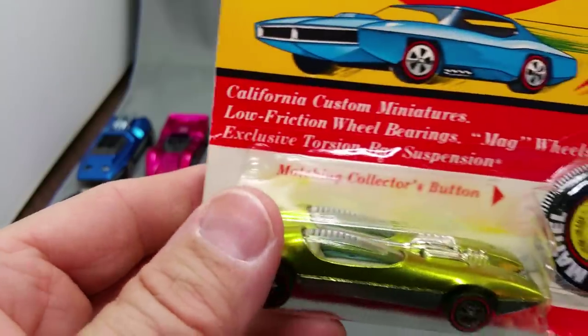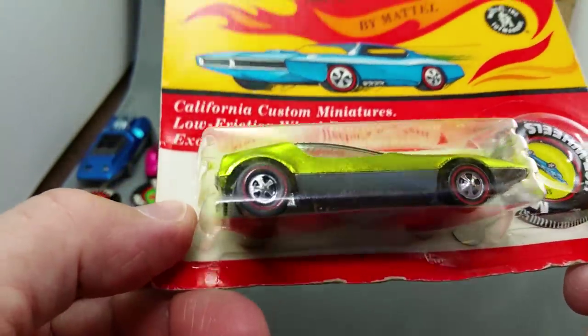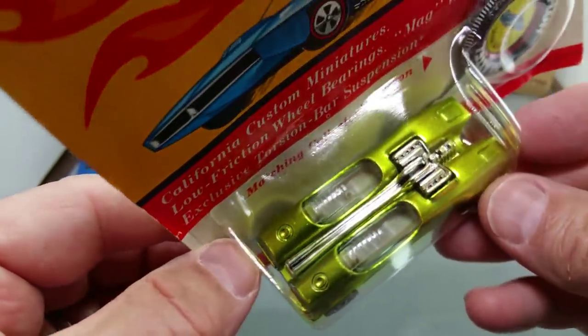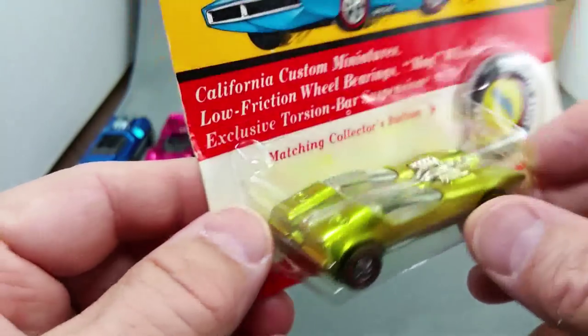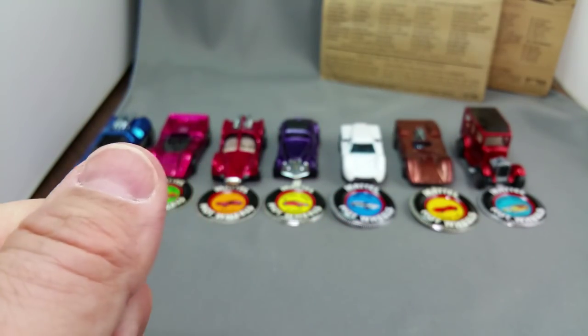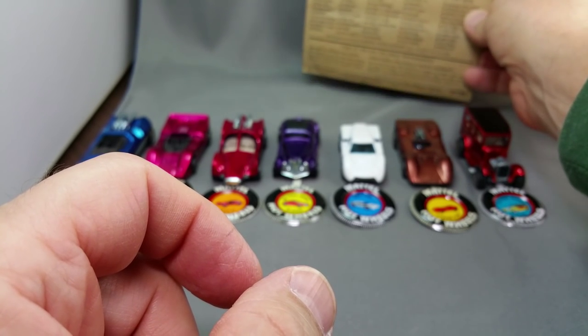Oh, by the way, I just got this in. Hey, I thought about opening it. It's an antifreeze Splitting Image. You know, it's kind of antifreeze. It's really more of a lime bright. So, you know, maybe it's not an antifreeze. I got that over there. And all right, now, last two blister packs. Let's see, what is this?